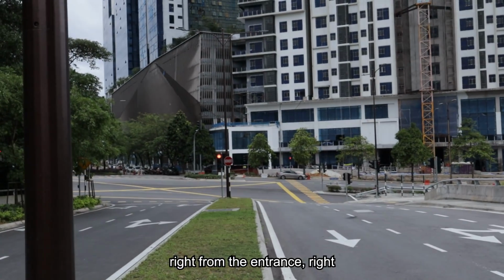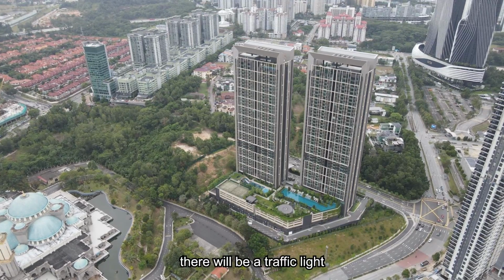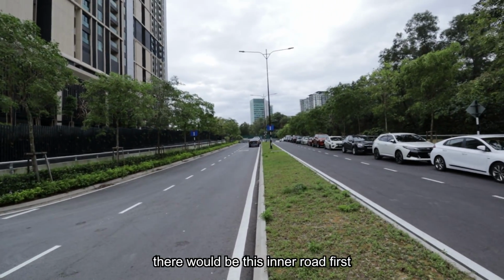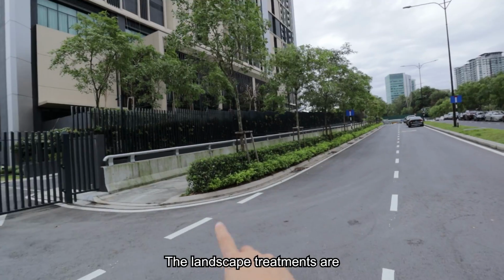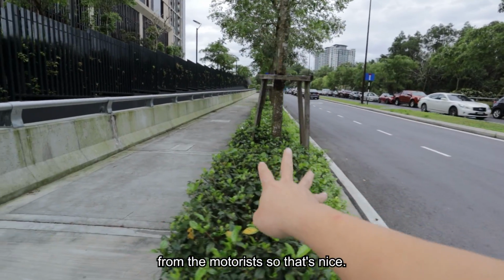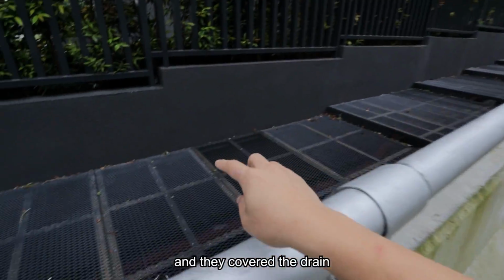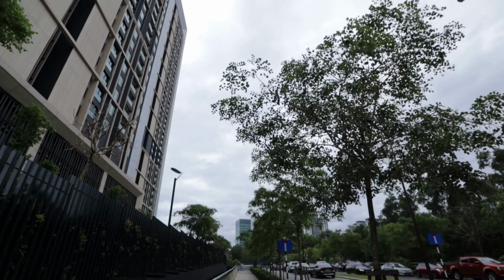But the weird thing is right from the entrance, right? In order to come in, there will be a traffic light, and when you come into the development, there will be this inner road first, so that will be the entrance, and there will be sidewalks. The landscape treatments are meant for safety as well. So when you walk here, you are actually kept away from the motorways, so that's nice. The walkways are huge, and they covered the drain very tastefully. Cool.